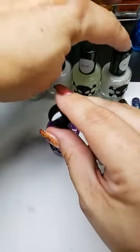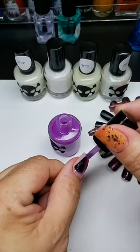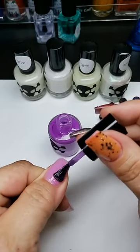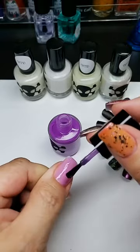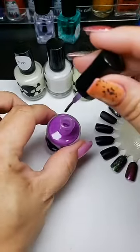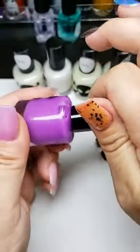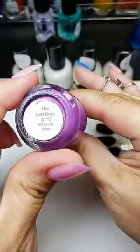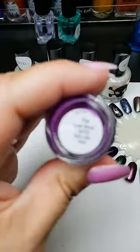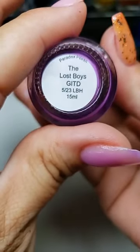Let's see, 1, 2, 3, 4. Okay, we got 5. So this purple, it's going to go on like a jelly. Am I right? Yeah, it's very light. I don't think I saw any swatches that had full coverage. But jellies are fun. I love the jellies.